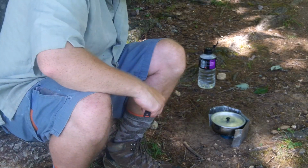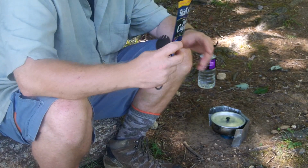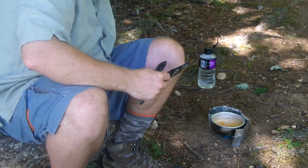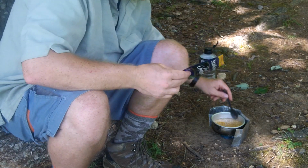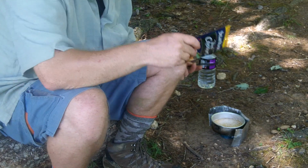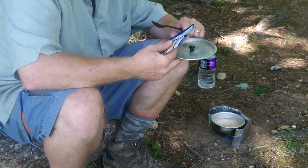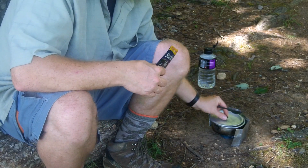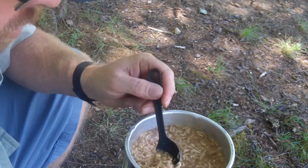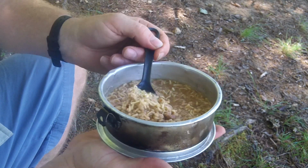And for lunch today, we got tuna with noodles. Little Star-Kissed tuna individual packs, and I got a pack of ramen noodles going in here right now. As soon as those are done, I'll dump the tuna in. Let it soak up all the juice. Have me some nice tuna casserole. Good old tuna with noodles. Look at that.